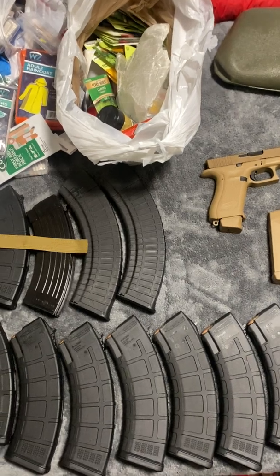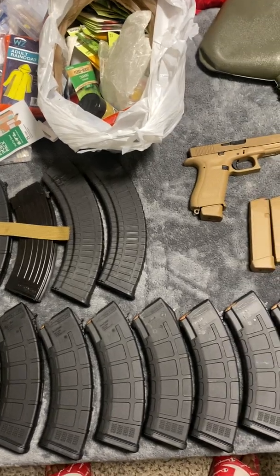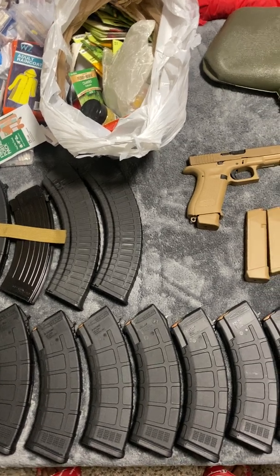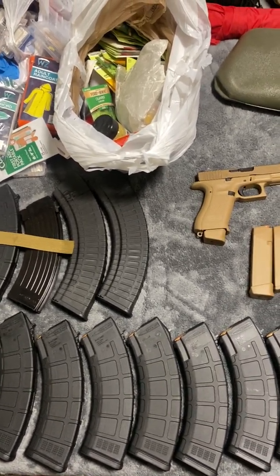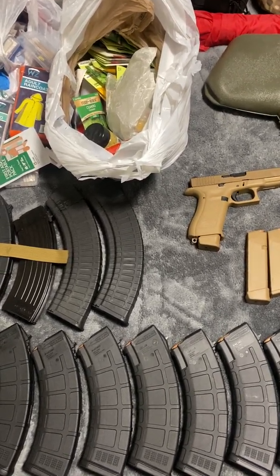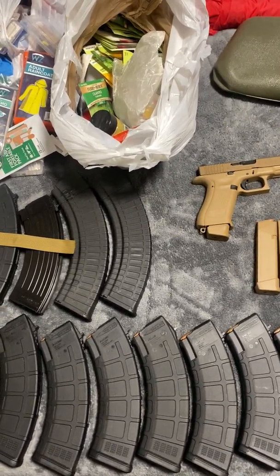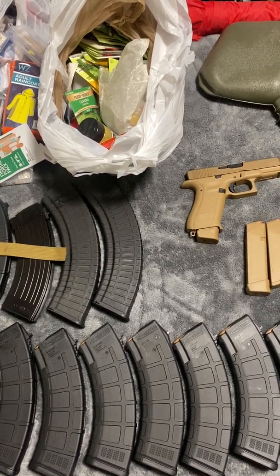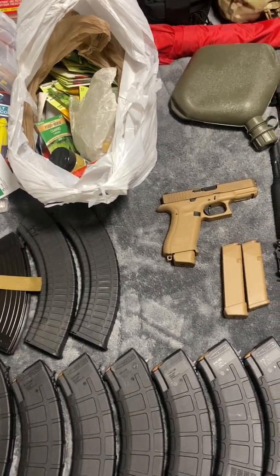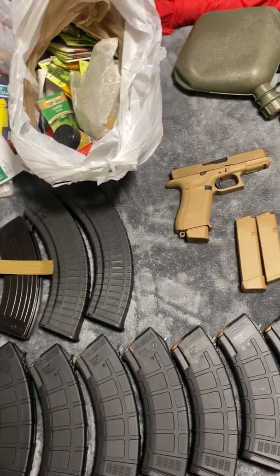As you can see, I've got the polymer PMags, the 30 round PMags, and those are pretty good. I use those on everything. We use those in the military for M4s. Most people know that PMags are like the most durable magazines for any weapon, to be honest. For any AR-15 or AK, most people run PMags or even metal mags on the AKs, but the PMags haven't given me any issues. Like I said, the United States military uses the PMags as well. We used to use the metal mags, but I think they recently switched over to the plastic PMags.